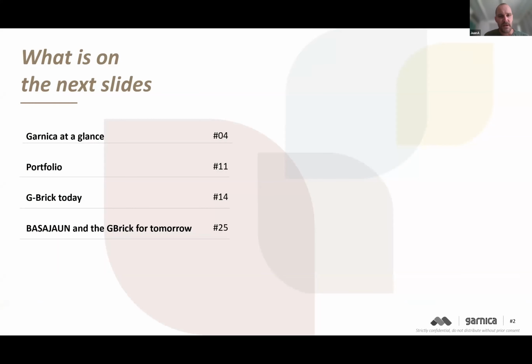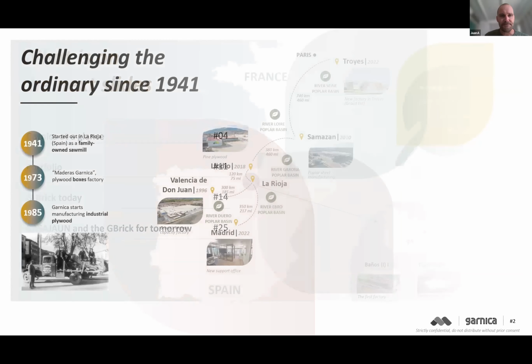construction sector. And one key element is, of course, the product we call Garnica brick, or G-Brick, as it is today. And why we are in this kind of initiative is because we want to move from the G-Brick of today to the G-Brick of tomorrow, changing the core material we're using today for one product that is more sustainable.